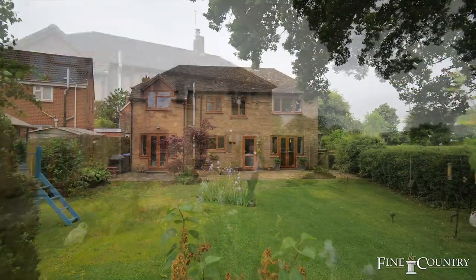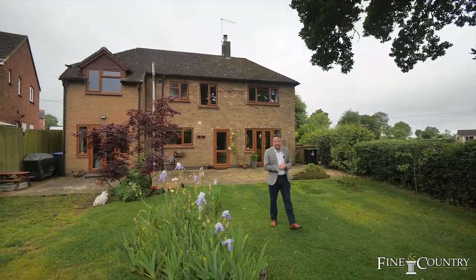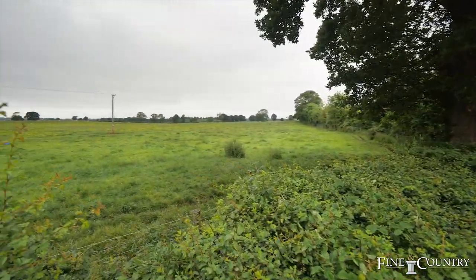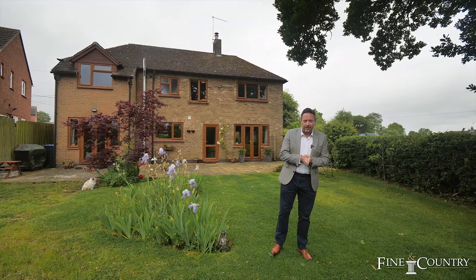You join us at the end of the tour in these beautifully maintained gardens at Robinmead. With some super views and a flexible family home, this is the ideal property for those wanting the rural retreat.